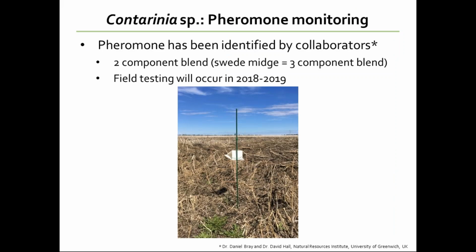We've also been proactive, and we're starting some pheromone monitoring. We've identified the pheromone with the help of collaborators in the UK. We know that it's a 2-component pheromone blend. This differs in that swede midge is a three-component blend. This was just done last summer, but this summer, 2018, we will be testing this in the field. And this will really help determine the distribution of this midge across the prairies, as well as any other region that we want to test. This will really help us find where it's located.